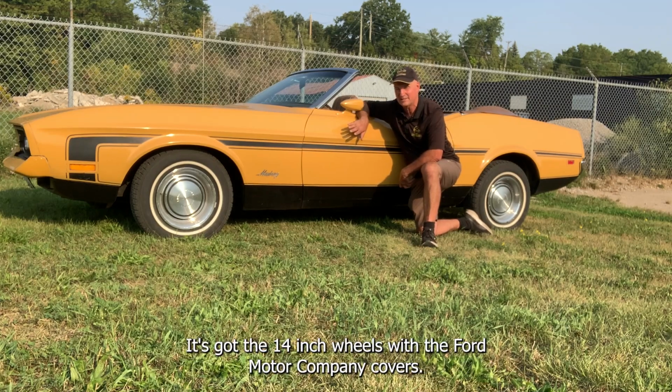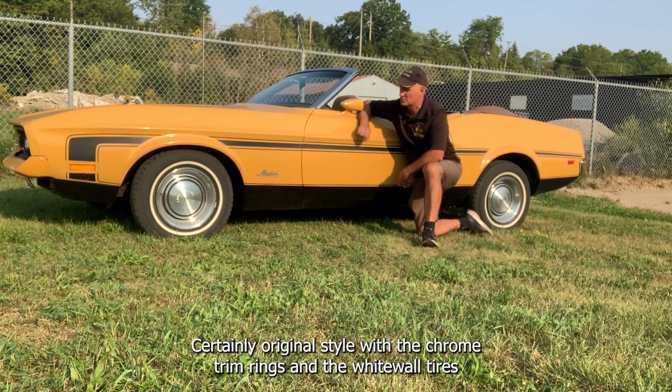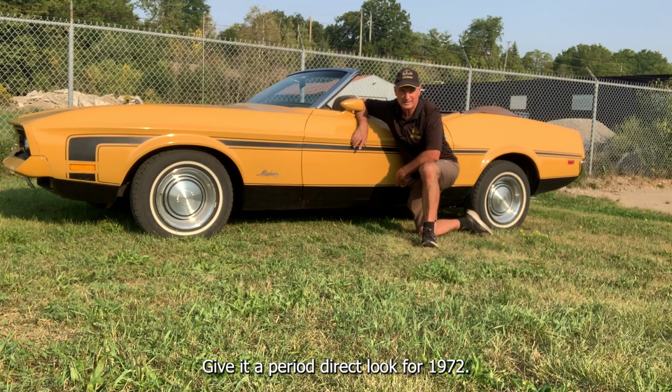It's got the 14-inch wheels with the Ford Motor Company covers. I'm pretty sure those are original, certainly original style, with the chrome trim rings and the white wall tires, which really suit the car. Give it a period correct look for 1972.